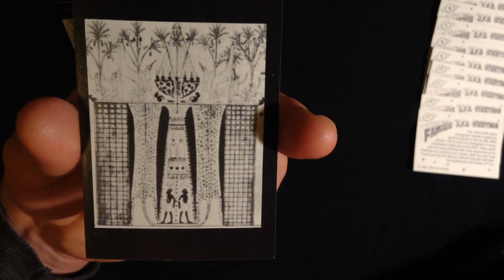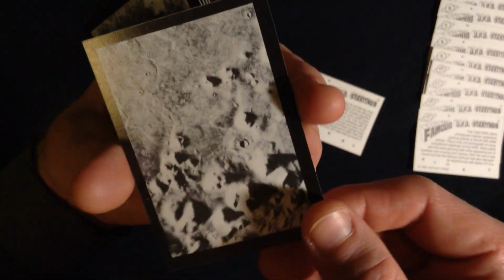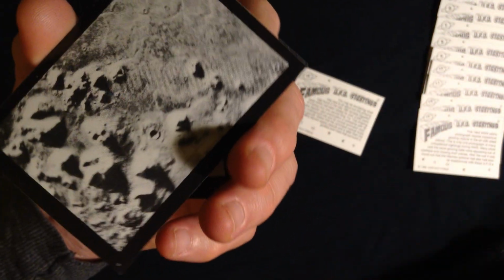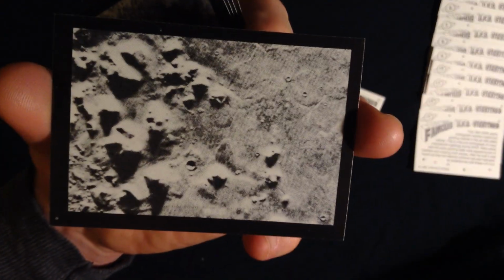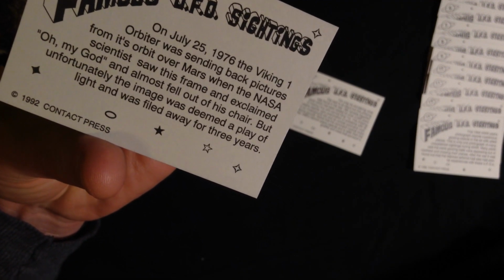Just imagine being an ancient people and how much different our lifestyle would be, and then just put some aliens into the bargain. This looks almost like the surface of Mars or something, and the iconic face, the famous face. Maybe it's just there. Let's see. Yeah, the Viking one.